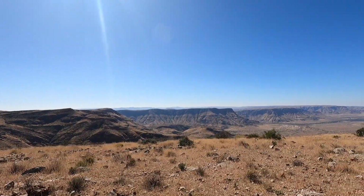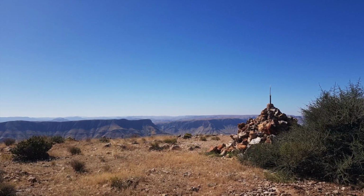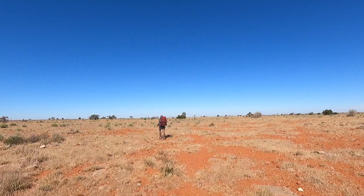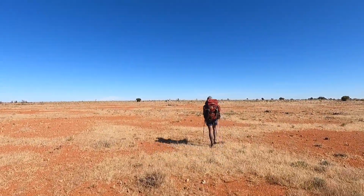We hiked to the highest point of the NAUKLUFT, which is just below 2,000 meters. From here, we hiked on flat red earth towards our hut. This was the first time this whole hike that I felt like I was hiking in the Namib desert.